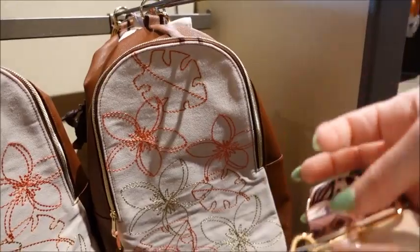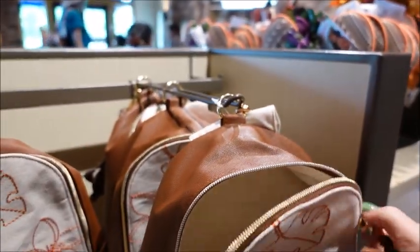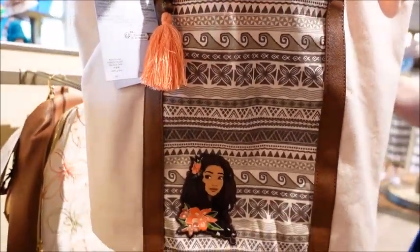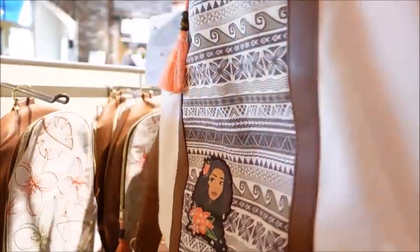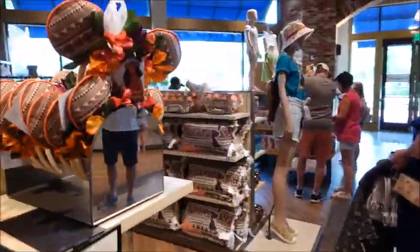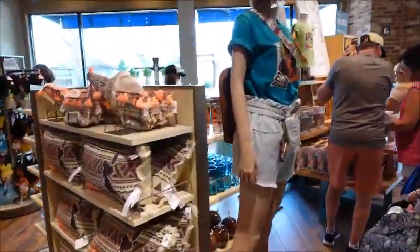Let me actually hang it out. Sorry, you guys are getting zoomed in. There you go. See, that's how they're all hanging. But they also have the tote underneath, which is really, really cute. If you're not a satchel kind of person, you'd rather tote. The only thing with the canvas is when you set it down. I learned my lesson with my Despicable Me one that I brought to Disney. I set it down and immediately got stuff all over it.